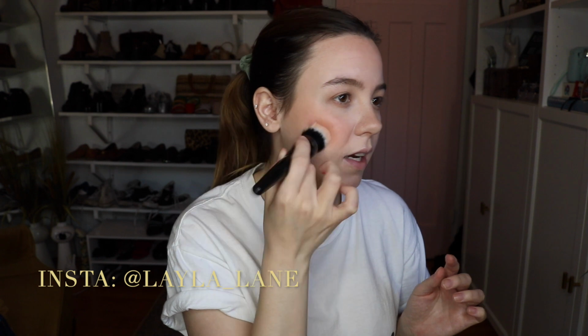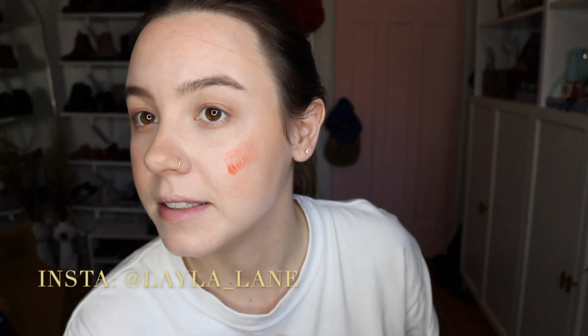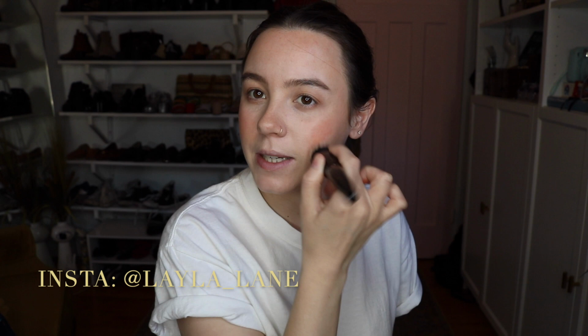Cute though. I do like this color. It's hard to wear an orangey color sometimes because it just doesn't look that great. But like that is scary. This is pretty. So nice, like a corally summery color. Don't forget the nose.